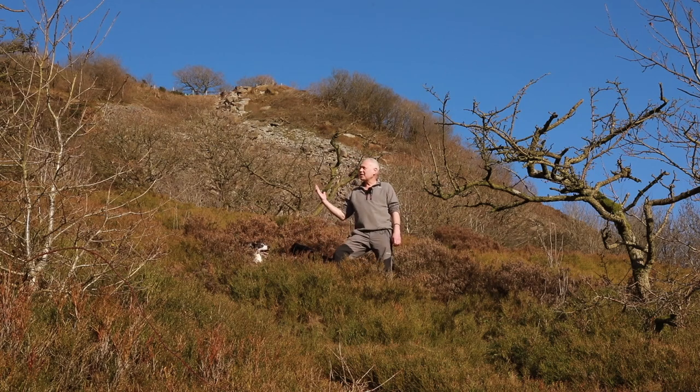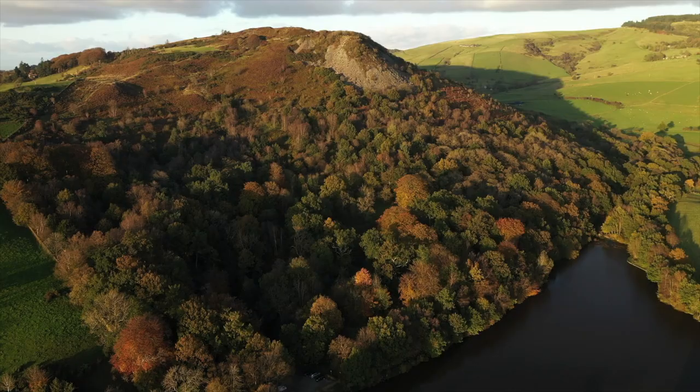Today we're on the slopes of Tegg Country Park, which is situated on the eastern side of Macclesfield. This place has got absolutely stunning views out over the Cheshire Plain, over to the Welsh Mountains and Liverpool, and looking on the other side you can see right out over the Peak District as far as Kinder. It's a really lovely, well-managed country park. I'd say it's got a little bit of everything for everybody, really.